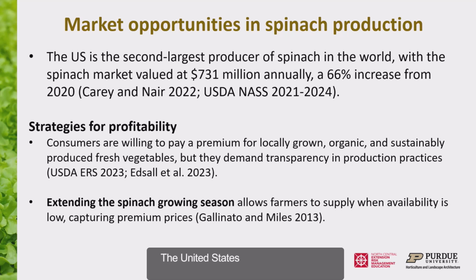The United States ranks as the second largest spinach producer globally, with a market value of $731 million annually, a 66% increase since 2020. There are some strategies for profitability. Consumers are willing to pay premium prices for locally grown, organic, and sustainable spinach, with production practices being transparent. High tunnels extend the growing season, enabling supply during low availability periods to capture higher prices. High tunnel details follow.